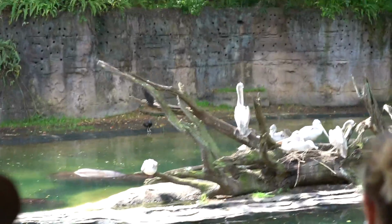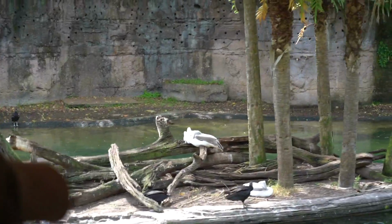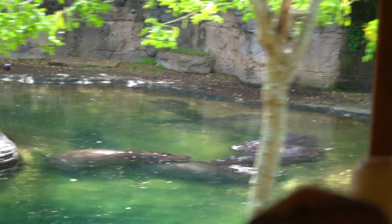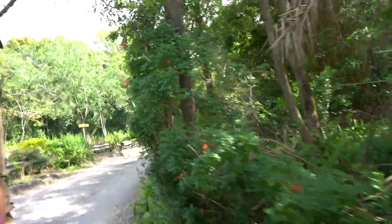Now those birds there are pink-backed pelican, named for the bright pink coloration that they get during their mating season. You can see some hippos sleeping in the water here on our left. Hippo can hold their breath underwater for 8 minutes at a time. The hippo don't swim. They walk along the bottom of the river. And sometimes you can hear hippo making a deep, throaty, chuckling noise, which is called a wheeze honk.